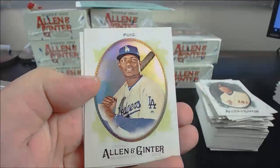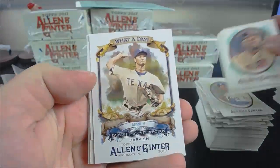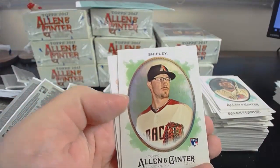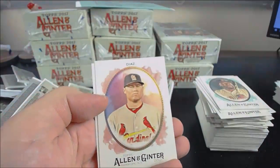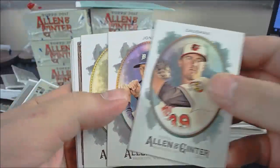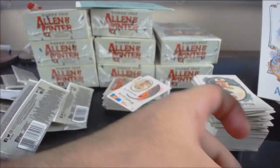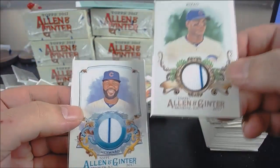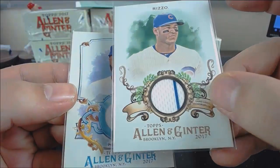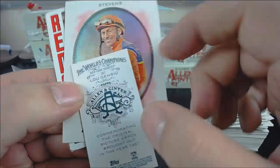Plus to move, mini, ballet dance, and base. Darvish, what a day. Camping dude, mini. Brandon Shipley, short print rookie, number 342 for the Diamondbacks. Jason Heyward, jersey relic with a pinstripe. Back-to-back Cubby pinstripe jerseys. Rizzo and Heyward. Looks like that's from the pant. That looks like it's from the jersey. I'm not sure. Either way, nice hits there for the Cubbies. Luke Garrett, A&G back mini for the Yankees.